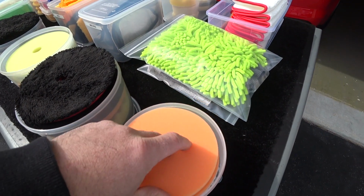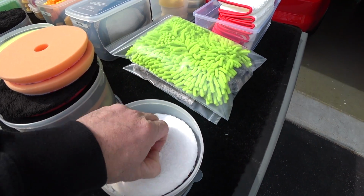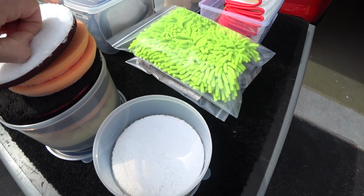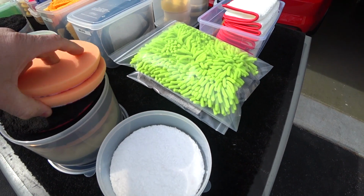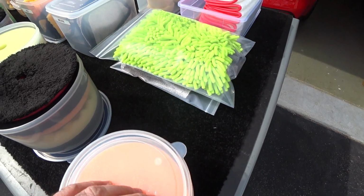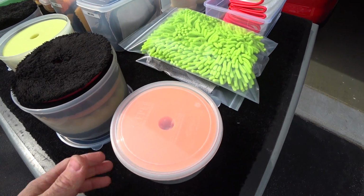So you keep them in here, color categories. So these are cutting pads, the microfiber pads, foam pads, and they just drop right in, just like that. And you fill them to the top. You put your lid on, and you're perfectly good to go. So this thing is great.